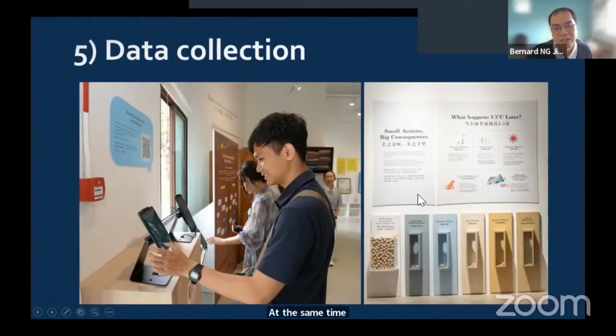The fifth strategy is to collect data. There are two parts that we collect data. The first part I mentioned is the self-assessment of the visitor to self-assess their carbon footprints. And the tablet itself is also a secondhand tablet that someone donated to us. And then the right one is very mechanical, very old-fashioned, but very interesting. You can pick a ball and vote yourself.